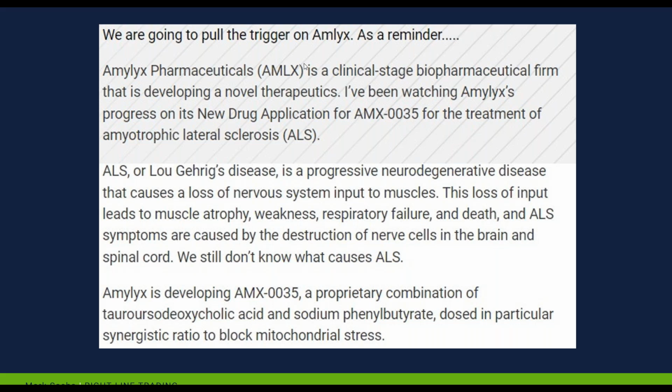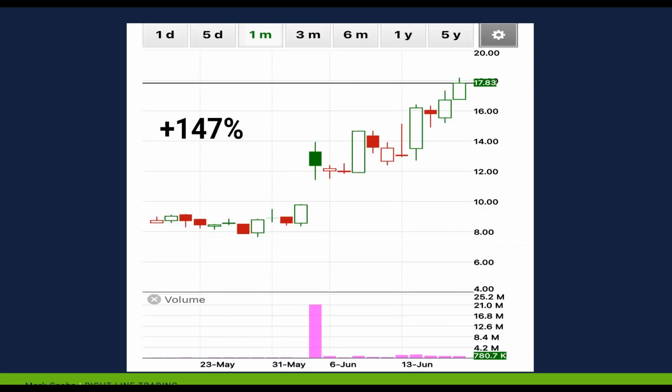And what it did was it blocked mitochondrial stress. And I don't want to get down to the biochemistry of the compound here, but mitochondrial stress is the problem with amyotrophic lateral sclerosis. And the mitochondria are what create ATP, that critical compound that we use to break down to create energy for the body. And with its approval, boom, up it went, 147% on the option.